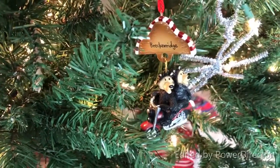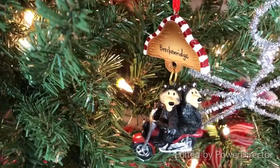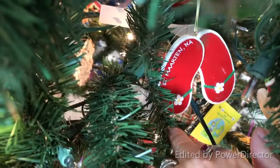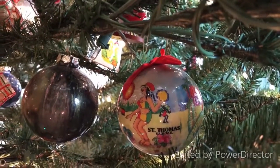A couple years back, Scott and I took a day-long motorcycle trip. It was actually on the 4th of July over the mountains to Breckenridge and we spent the day and watched their parade. For our 10th anniversary, we took a cruise and went to St. Martin. This ornament also came from our 10th year anniversary Caribbean cruise.